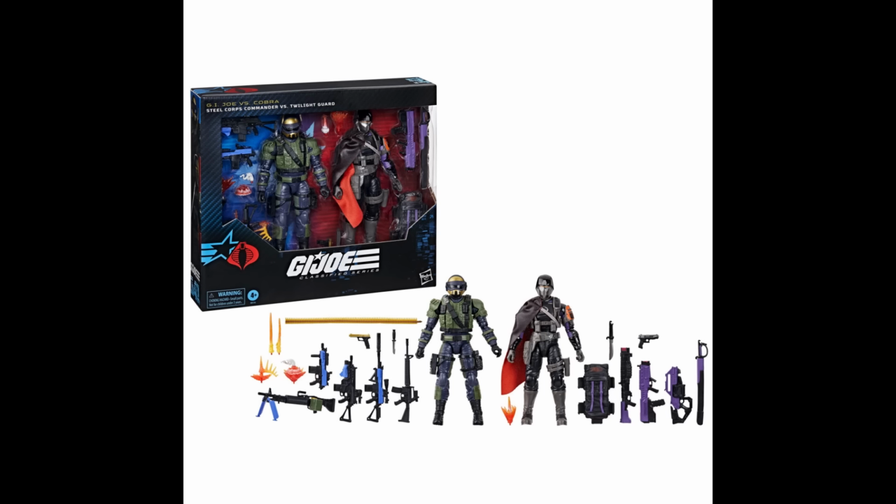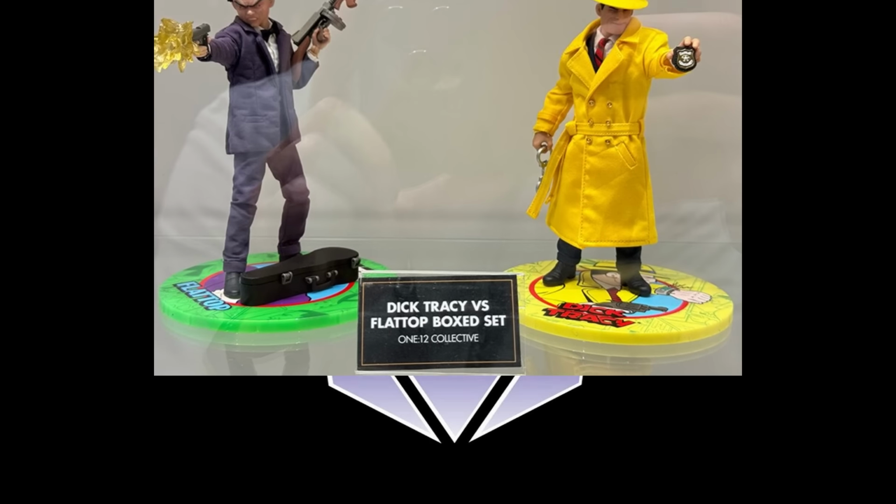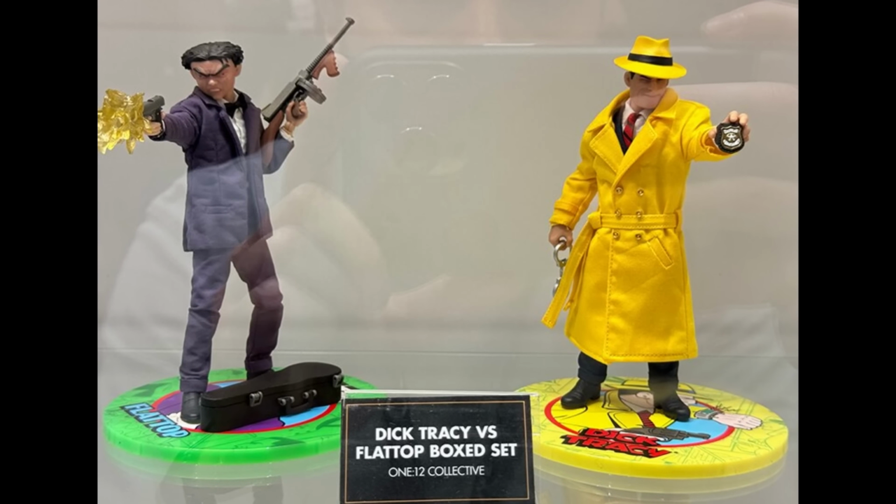Anyway, moving on to this one here, the Steel Core Commander versus Twilight Guard. I was thinking this was a Hasbro Pulse exclusive also. I'm not sure. But this is like $60. This is really expensive. I'm not in on it. But it still looks cool. But very expensive stuff for kind of what we're getting.